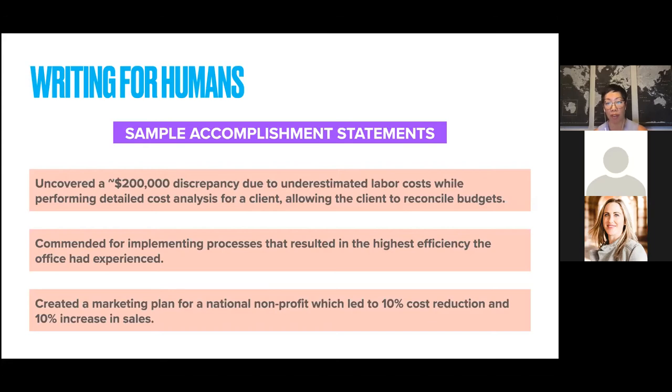I want to point out that the middle one doesn't actually have any numbers in it, but it has qualified the statement. It says the highest efficiency the office had experienced. So in a situation where you can't come up with a hard number or can't remember, try to qualify it as much as possible to demonstrate why was this important, why was it impressive, why was it impactful, or how did it benefit my coworkers and company.